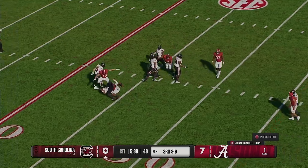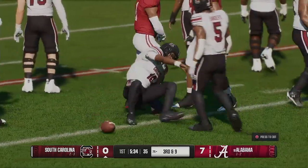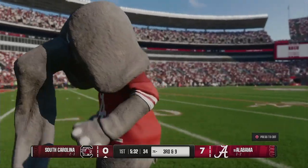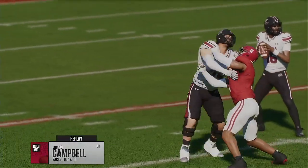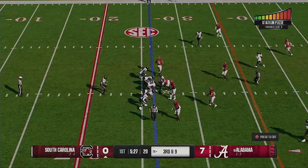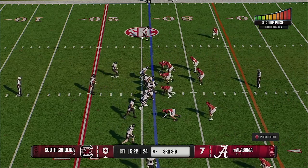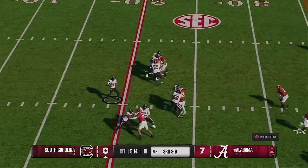Quarterback extends the play, and he can't find the receiver, and down he goes. Well, when the offense goes empty, that triggers the defense to want to blitz. The linebacker came that time. They couldn't get him blocked, and down goes the QB. The Gamecocks are in the hurry up. Dropping back, it's Sellers.